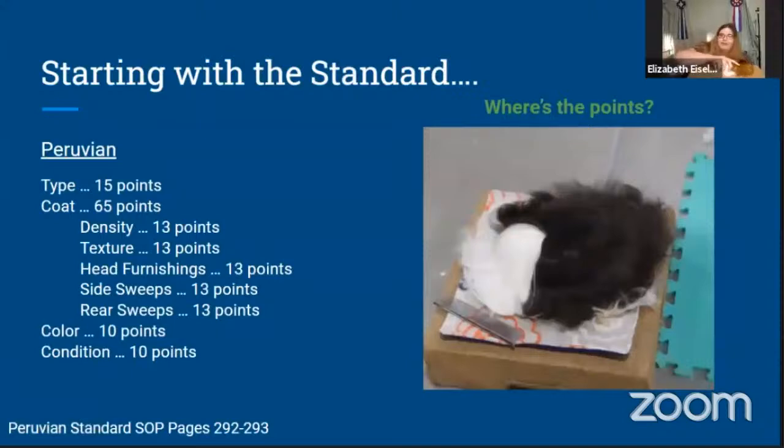So the next breeds we have in the standard alphabetically are the Peruvian and the Peruvian satin. This one right here is a young Peruvian satin. Again, the most of the points are on the coat. We've got 65 points on the coat when it comes to both the Peruvian and the Peruvian satin, mostly looking at the density, texture, how the heights, rear sweeps, side sweeps, and frontal develop. The color and condition are also worth 10 points each, and the type is worth 15 points.